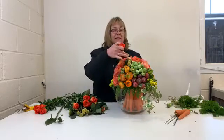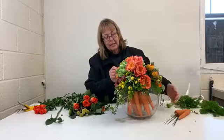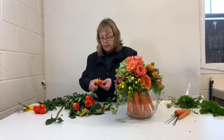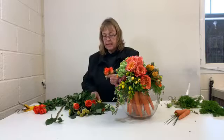I've added a few little bits of craspedia across there, just to bring that colour scheme in, and then I'm going to pop in a couple of the bright orange roses, which are called Pats. With a Z? With a Z.